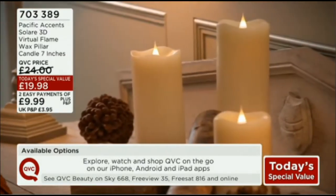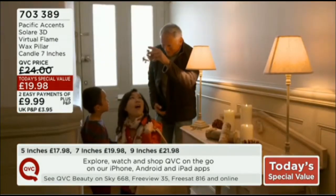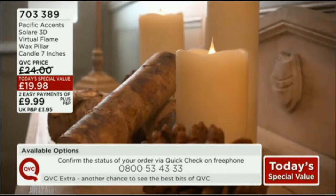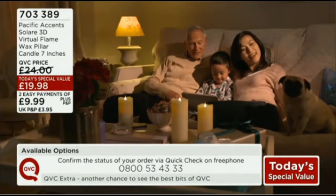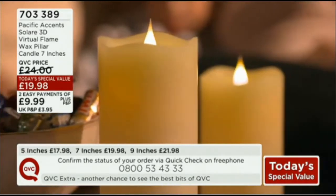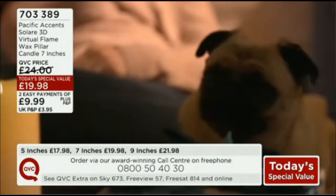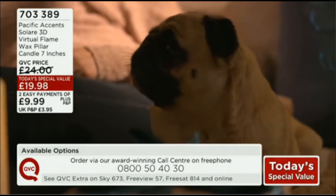But it's got everything you love about real candles. You've got the ambience, you've got the warmth, you've got the coziness, creating atmosphere. But you haven't got, like you say, the melting wax. You haven't got the soot. You haven't got the worry with the children. It's also on a timer, Charlie. I could go on. Well, you can go on because we have a full presentation on this for you right now.